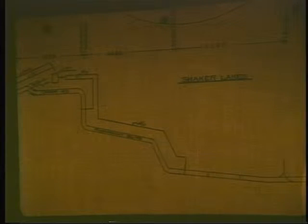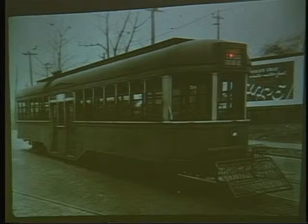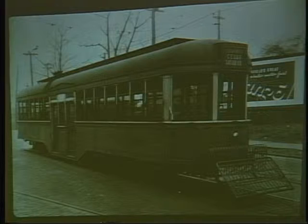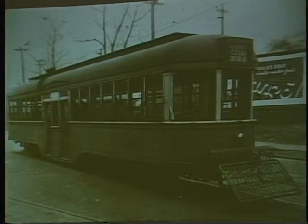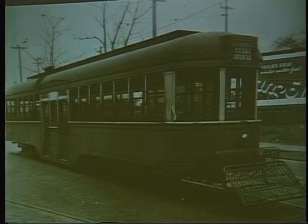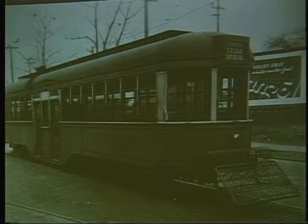Lee Road. Okay, here we go. Cleveland Heights, Cedar, Taylor Road. That, of course, is the Hampstead Y. It didn't actually go all the way to Taylor Road, but Hampstead is only a block or something from Taylor.